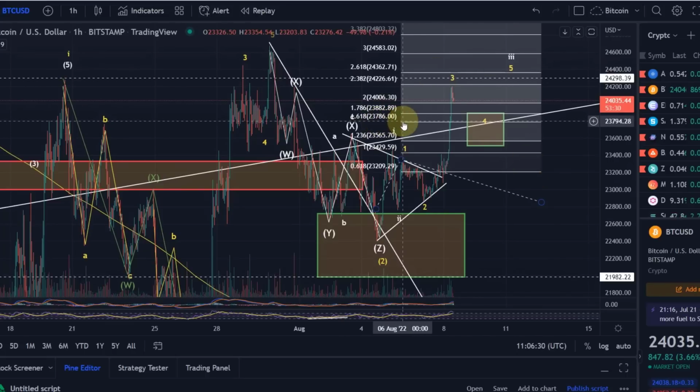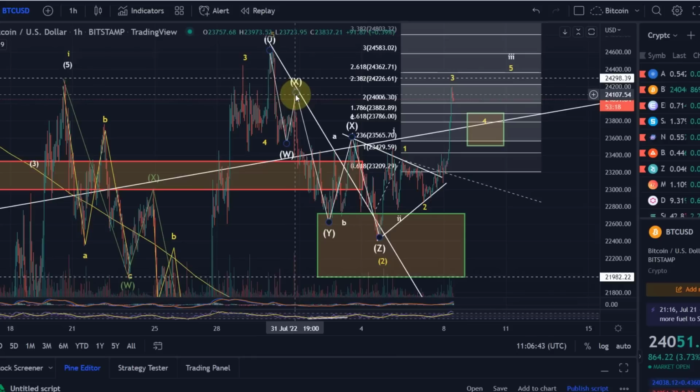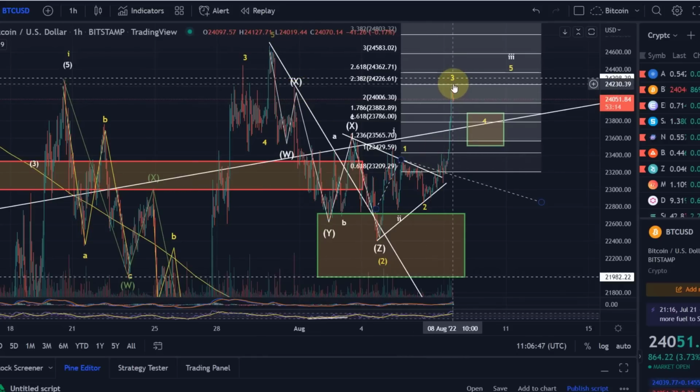The minimum would have been 23.8K, here the 1.618 extension. But I called out as well the key resistance that the bulls need to get above in the wave X. Now that has not been done yet, we haven't broken that, but to be fair, we reached an extension level of the wave 3 of the 2.382. I believe the wave 3 is now done.